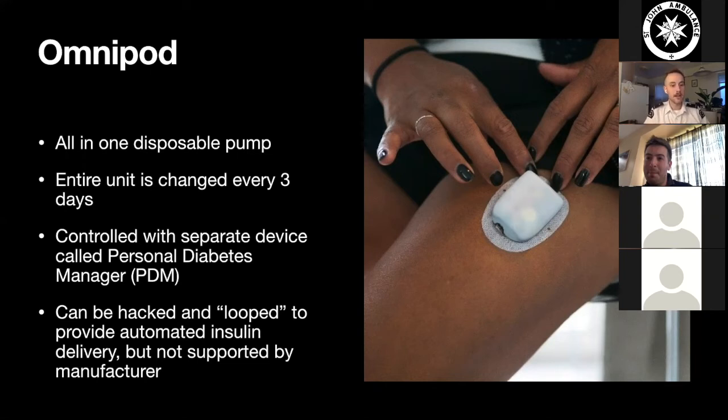And because it doesn't have tubes as an all-in-one system, a lot of people prefer it just for the convenience and simplicity there. It is controlled with a separate device. The newest generation of them run off of like a blocked out cell phone, essentially. You can't currently use your own phone to manage it, although allegedly that's coming at some point.